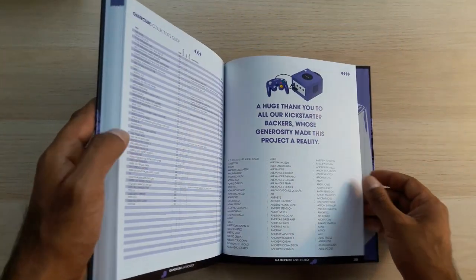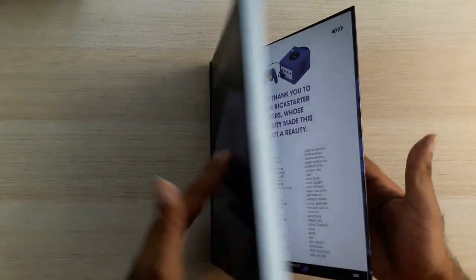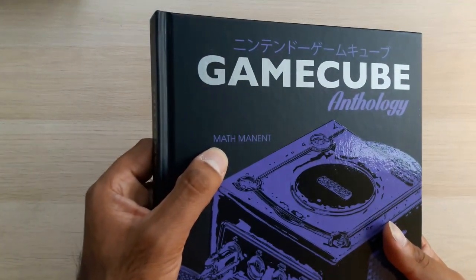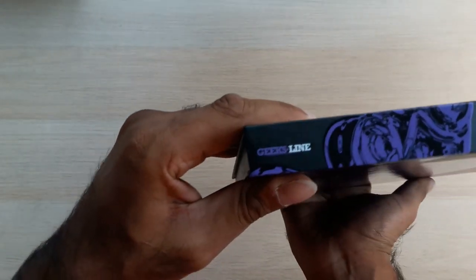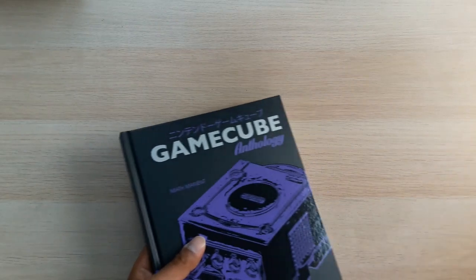Yeah, it was originally Kickstarted. Well, that explains why I probably didn't know anything about it. It's written by someone called Matthew Manent, and the company is Geeksline that make it. Something to be aware of.